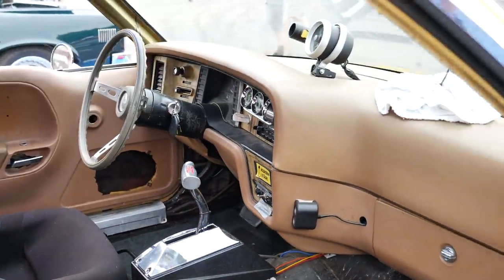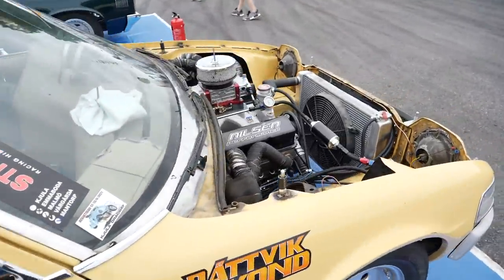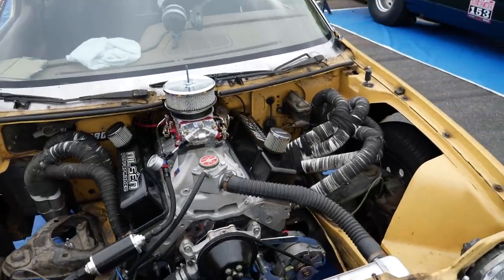The interior of the AMC Pacer. It's a 454 engine in this one with a carburetor.